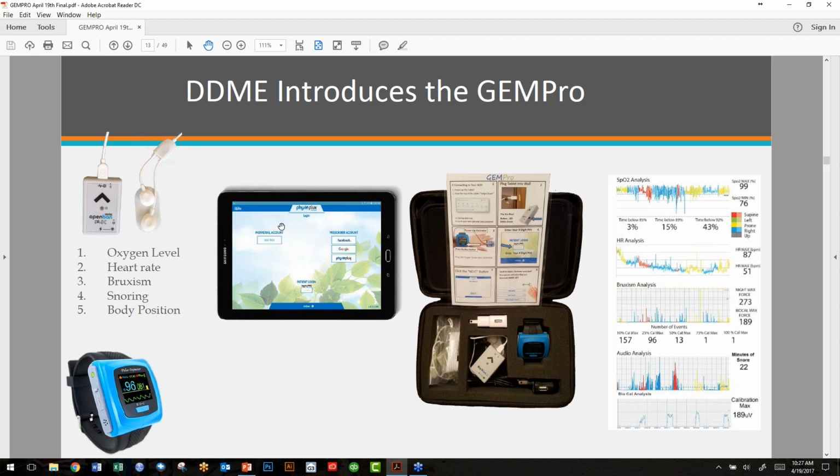So on the GEMPro, here's what you get. Everything comes in a case. For those of you that have a T3, I was highly inspired by the T3 diagnostic case. There are two sensors. There is an amp, that's on the upper left. And then on the lower left, there's an oximeter, and we record the following channels: oxygen level, heart rate, bruxism or parafunction, snoring, and body position. Those are powerful channels in my opinion. And this is a dental instrument. This is not a medical diagnostic instrument. You can't diagnose sleep apnea with the GEMPro, and it's not intended to do that. In fact, we shy away from that because this is a dental instrument for dentists only.